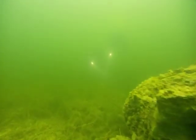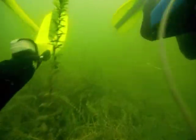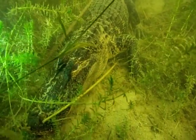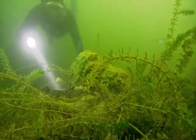Alligators come up on land in the morning to bask in the sun's rays. As the day warms, they retreat to the water to prevent overheating. Then they bask in the late afternoon sun before returning to their sanctuary in the water overnight.